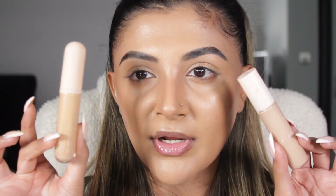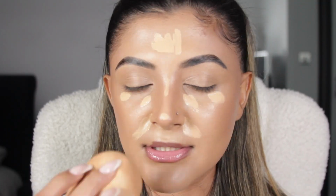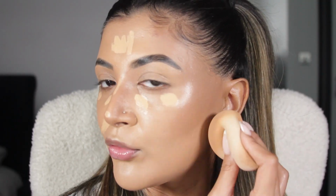Concealer time, 2 H&B products. This is the new one. This is the Smooth Filter Weightless Concealer. And then I have the original one, Soft Focus Airbrush. This is slightly lighter, and this is more of like my normal concealer shade. So I'm just gonna tap my normal concealer shade on the nose, kind of around here. Gonna start tapping this area in first. I always like to let the under eyes sit a bit longer. That just carves up your bronzer as well.